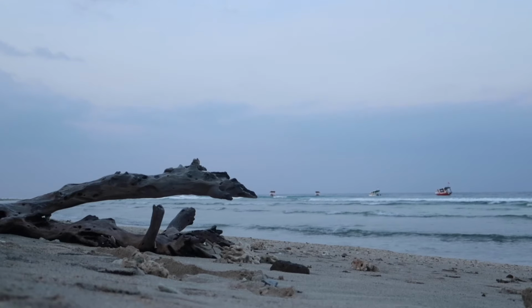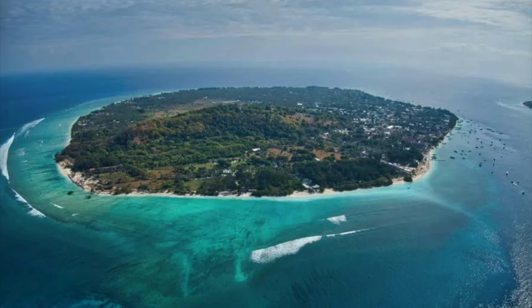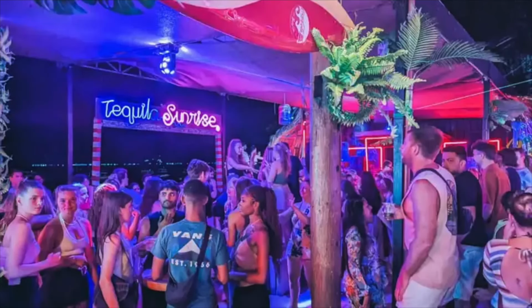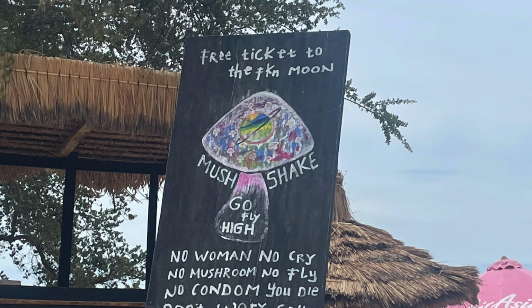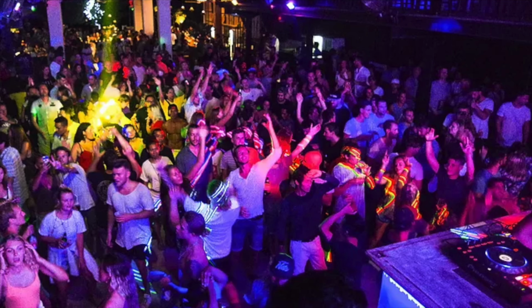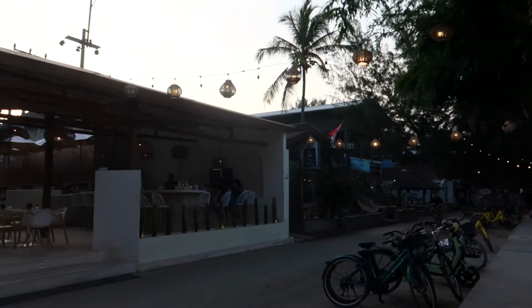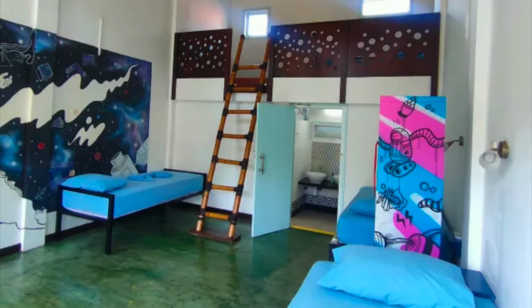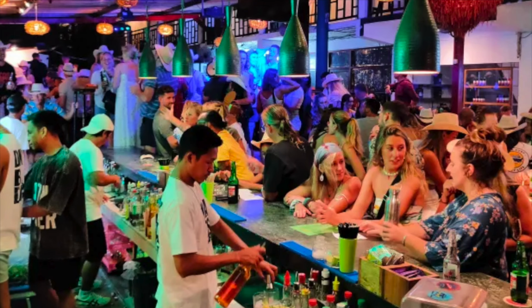Oh, so pretty. Gili T is the island most developed and geared towards tourism. It is seen as a party island with bars lining the beaches, drugs openly advertised, and pub crawls every single night. Given the island's reputation, I wasn't quite sure how my time there would go. I stayed at Gili Beach Bum Hostel, attached to the island's primary pre-gaming bar.